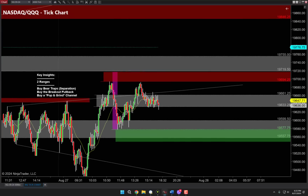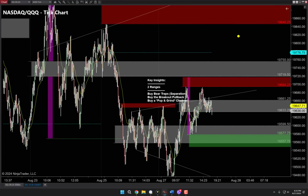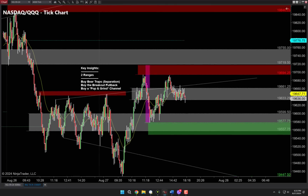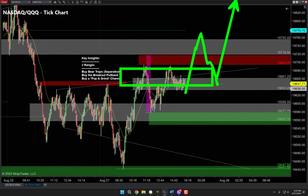One more type of breakout is a pop and grind. Sometimes what happens is we have this larger range here. This is basically a larger range up here, and we may wind up rotating all the way back to the other side of this larger range here. What that tells me is this market may wind up popping and grinding going higher. We may not get that two-legged pullback and that breakout pullback.